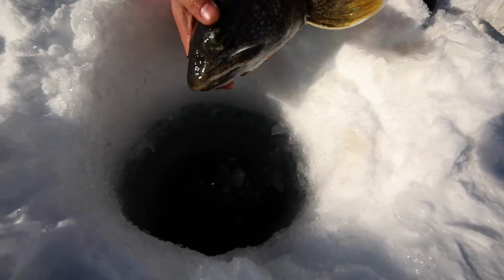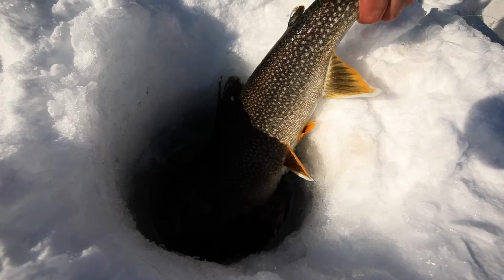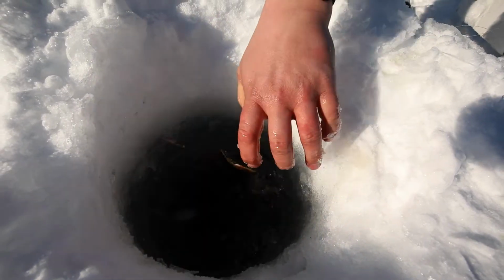So when you're releasing these fish, don't just slide him back. Kind of slide him in, hold his tail once he's right at the edge, and let him kick. There. Just like that. Boom!